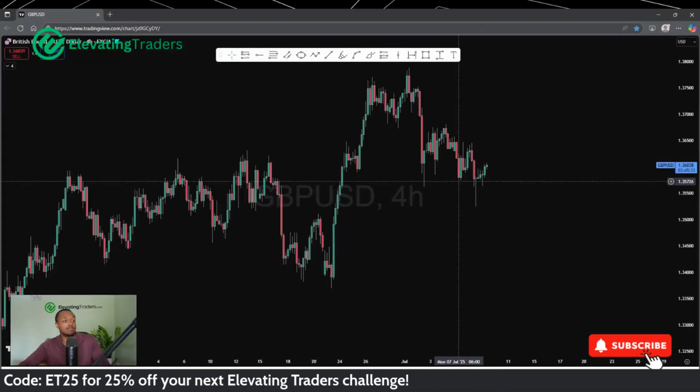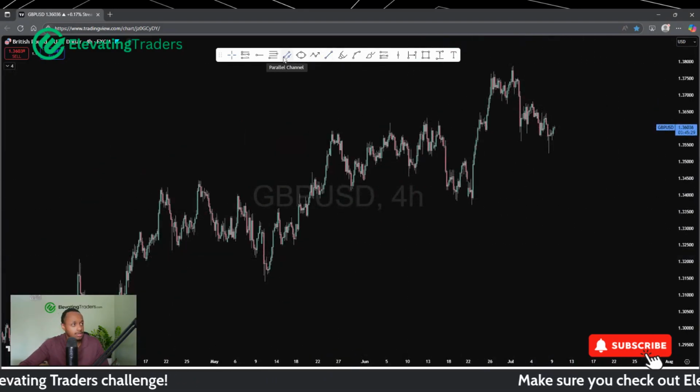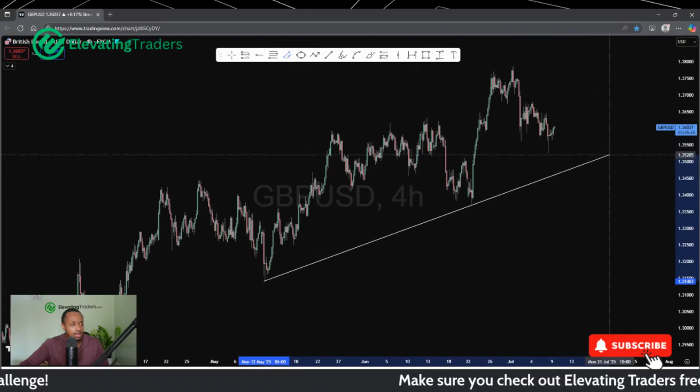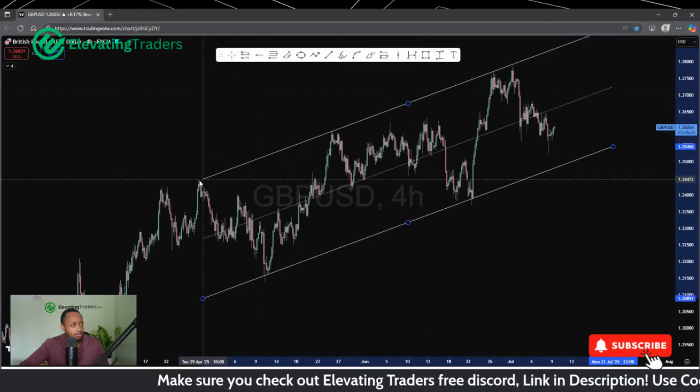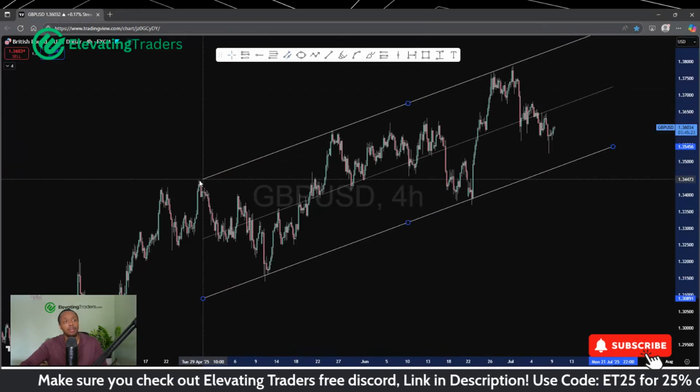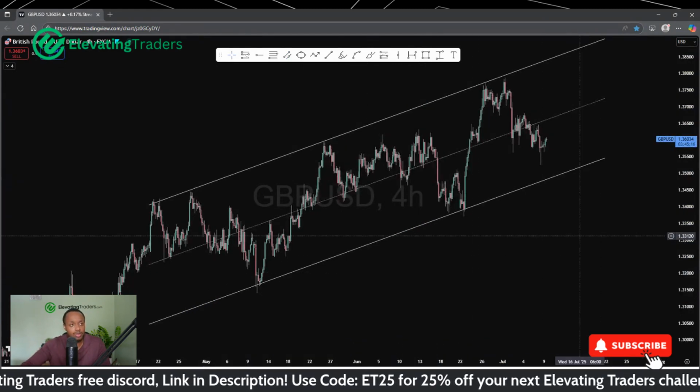Pound USD, same situation really with euro as well. You've got this ascending channel here. If I connect the higher lows, connect the swing points as well, even connect this point there too, you can see price has been doing a very good job at just fluctuating within this channel.